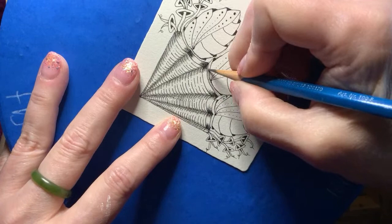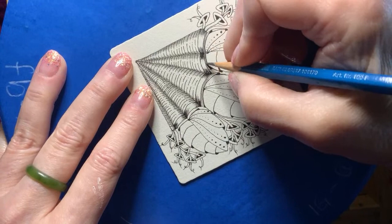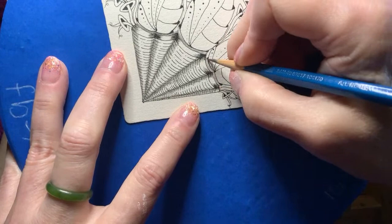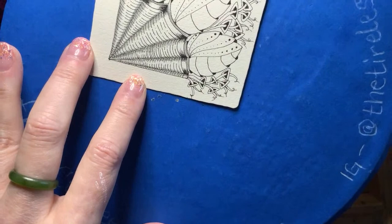So I'm going to put a little shading right here on the top or on the bottom of these elements just to sort of tie everything together. All right. Now, let's blend this. See where we're at.